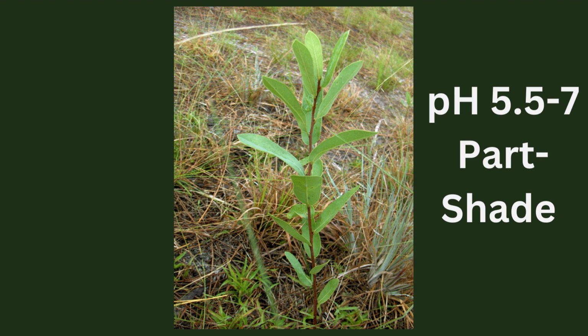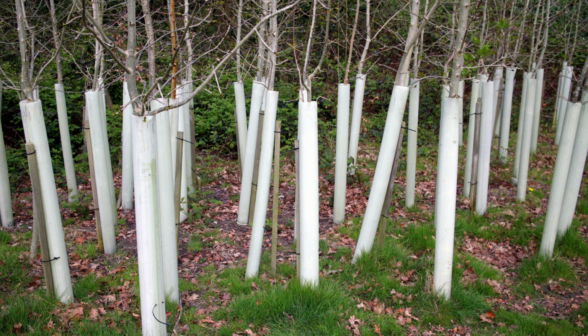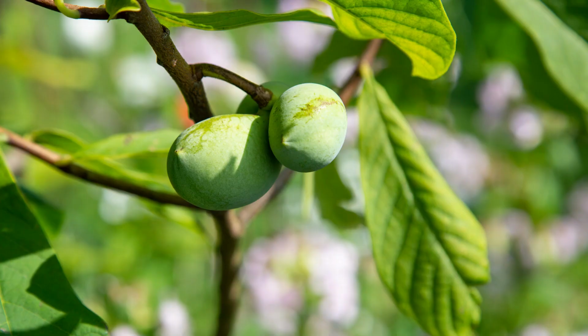Wild-grown trees take 5 to 8 years before they make fruit. Tree wraps can help prevent sun scald. Space your trees 15 to 25 feet apart, depending on the variety, not like the ones in this picture.